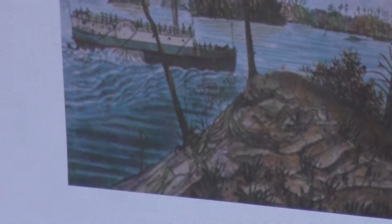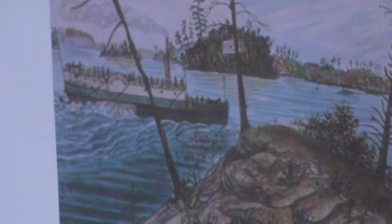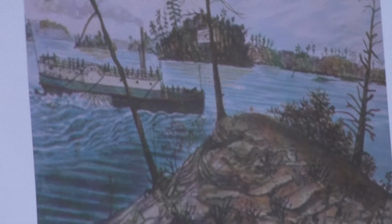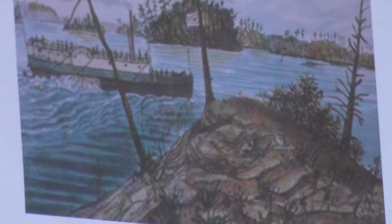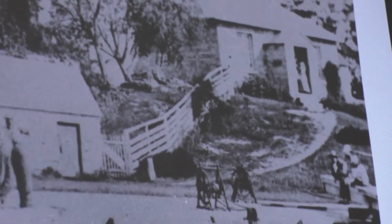Okay, and now here's the Hunter on Opinicon Lake. Most of you have probably seen that picture of the Hunter on Opinicon Lake, and that was 1847, I think. I'm getting a little hazy on some of the dates on this myself, but I think it was 1847 that it was painted. And this is the lockmaster's house at Chaffey's.